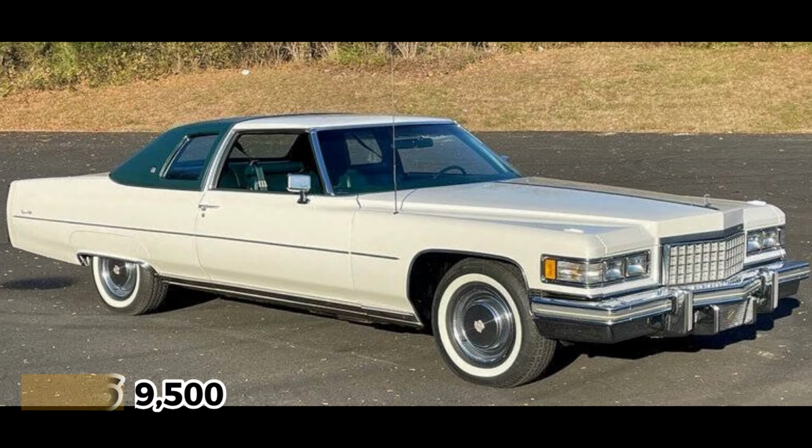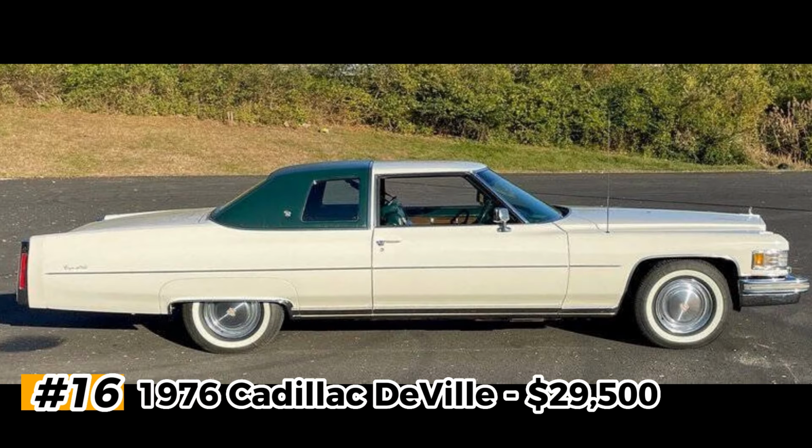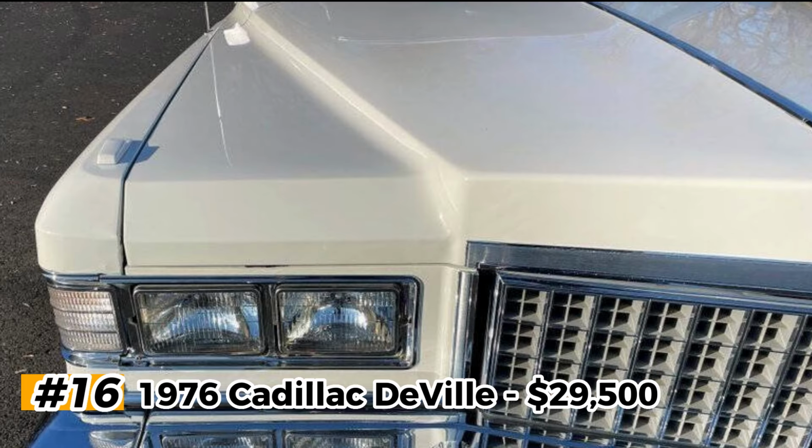16, 1976 Cadillac DeVille, $29,500. This 1976 Cadillac DeVille is available for $29,500 in Westchester, Pennsylvania. With only 5,722 miles, its white exterior and green interior exude luxury. It's a showroom quality vehicle sold by Carlo Connors and is in excellent condition.